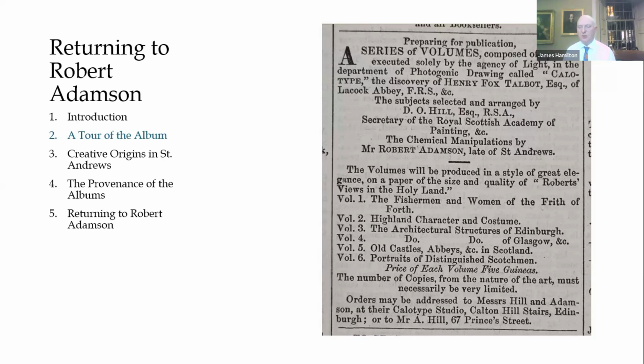Another phrase that Hill used from time to time about his involvement in the partnership was that of providing artistic direction. And again, you may differ with me on what that exactly means, whether he is indeed involving himself in the makeup of a photograph, in its composition, in its subject matter, or it means something more to do with promotion and advocacy.